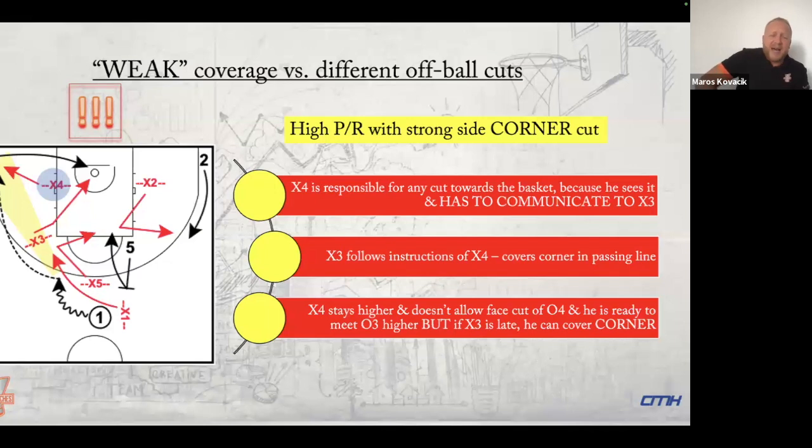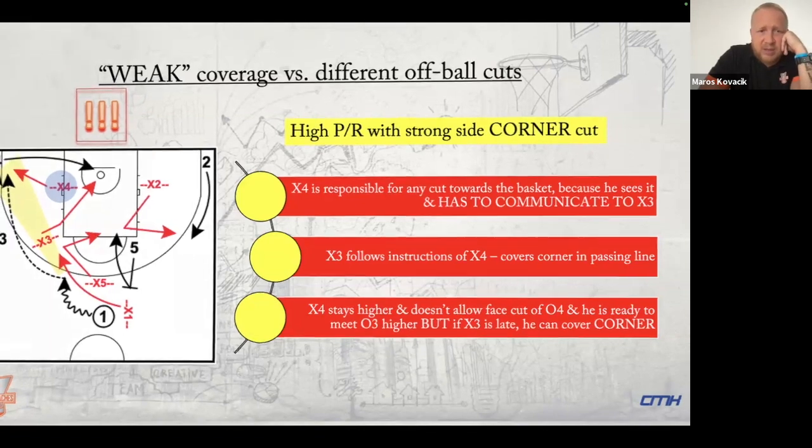So it happened many times that when a ball handler came off the screen, came off the pick and roll, X4 covered the cutter from the top side, but when the pass was executed, X4 took the corner and he screamed to X3 just to take the cutter. So it was at a time when the ball was in the air. But I'll show you this on my tablet. I show you this situation because it's difficult to understand.